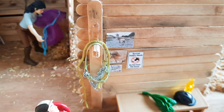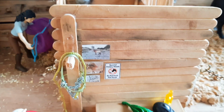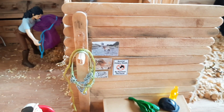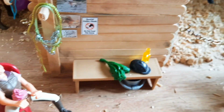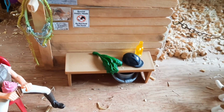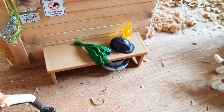But out front of her stall, she's got her head collar, which is a nice sage green. She's got her name card and a sign telling people that she has special dietary requirements and not to feed her anything weird, or just feed her at all for that matter. And she also has 2 little pictures of herself on the front there, which I love. And out the front of that we have a bench with a bucket underneath, this weird plant thing on the bench, a helmet, and another little empty bottle.